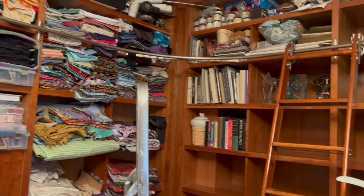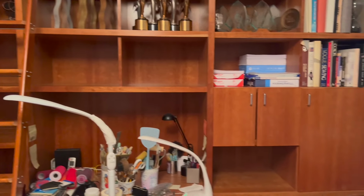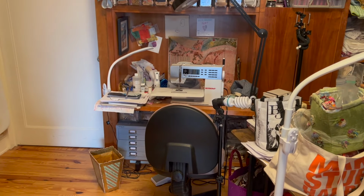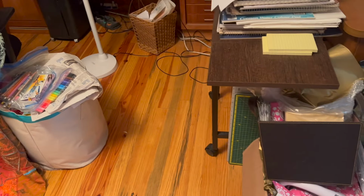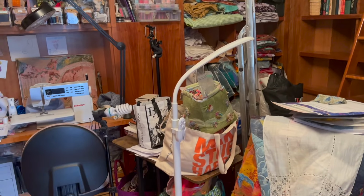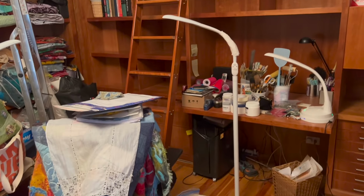He has emptied out all the shelves here, and I'm going to take over this desk and these shelves for my art stuff. And I'll keep my sewing machine set up here, and then my big sewing machine down here, and this is my work area for stitching. I want to get all these things off the ground and ready to go. So that's where I am. And I will video as I proceed.